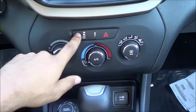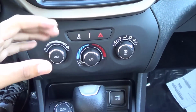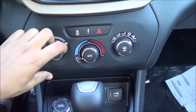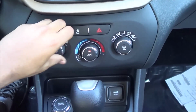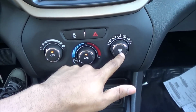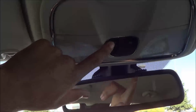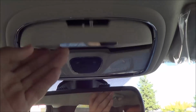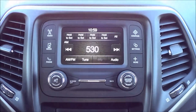Right here we also do have your traction control off button, and then your AC controls, which are very simple and clean looking in its layout, and then also it's very simple and easy to use. We have your fan speeds, temperatures, and your different zones, and then your rear window defroster buttons right there. Up here we have your manually dimming rearview mirror, map lights, sunglass container. Then you also do have a little storage cubby right there too.